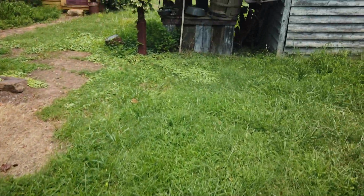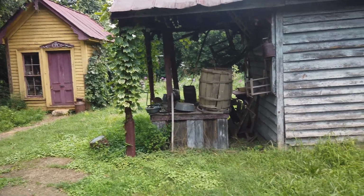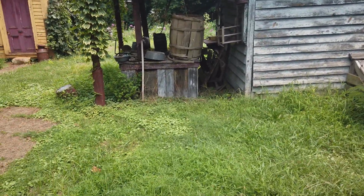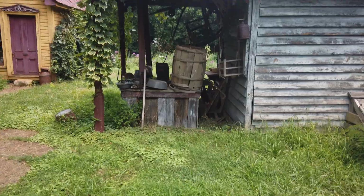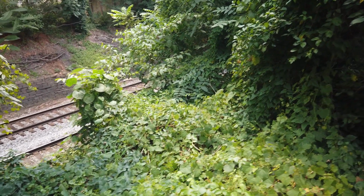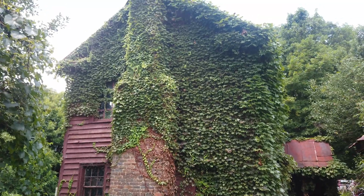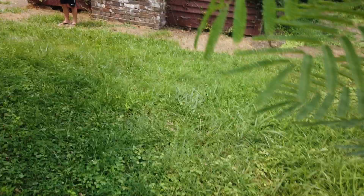I don't know what this is. And when I was researching, I didn't expect to find this. Looks like a well. That's where the well is. That's the well. There's the railroad tracks that brought the Union soldiers in and out of here. Let's walk around back.